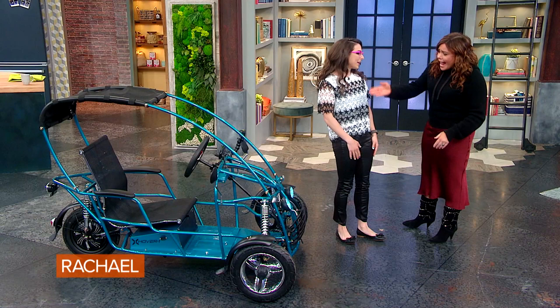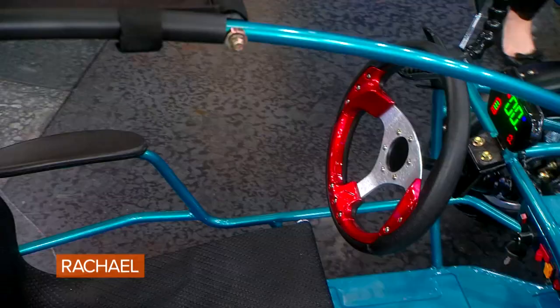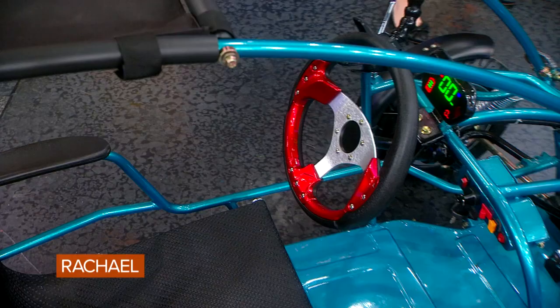What the heck is this thing? Oh my goodness. So let's just kick it off in style. This is like a commuting dream. This is the Hover One Dynamo. There is only one unit available. We have it right here in studio. It'll be at retail hopefully in a few months.